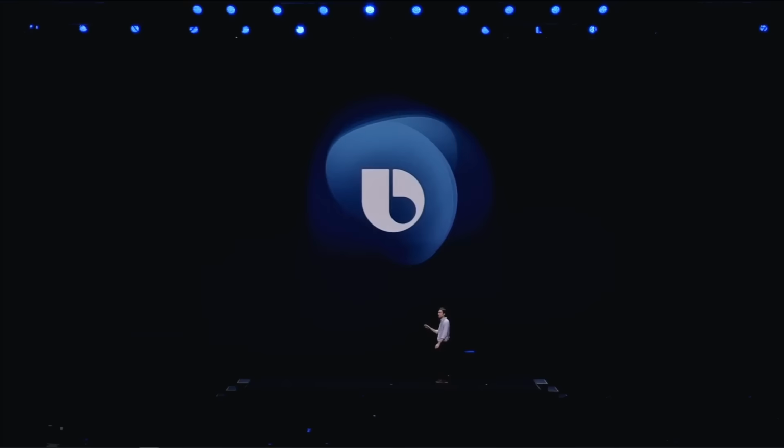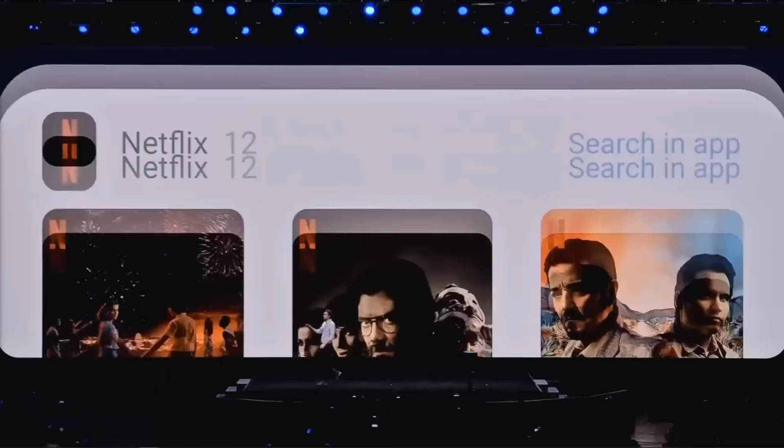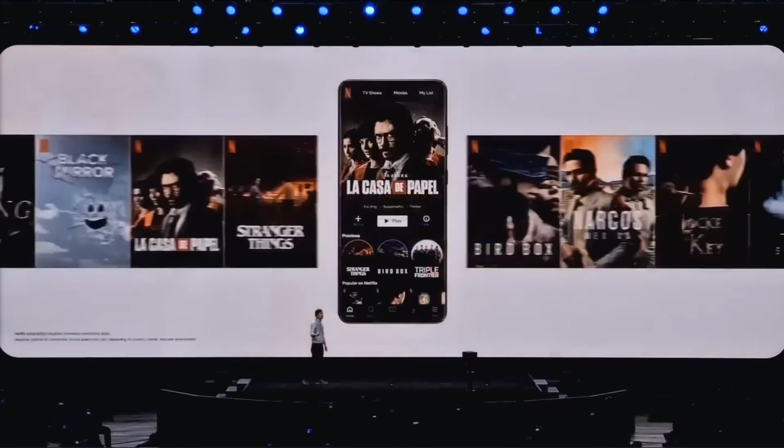With S20, you'll be able to ask Bixby to play Stranger Things or type a title right into your phone's search bar. In seconds, it'll come up on your Netflix app. If you're looking for something new, no problem. We've integrated Netflix on your Samsung Daily page to offer recommendations based on what you already watch. And with 5G, you'll be able to take your entertainment anywhere you go.